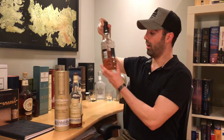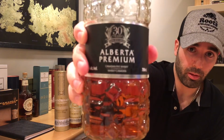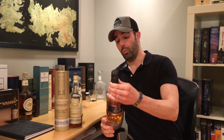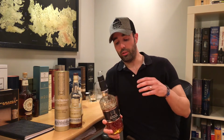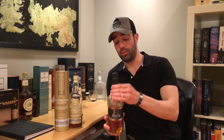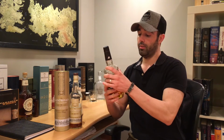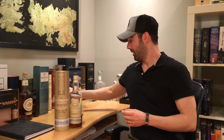We got on loan from my older brother, Alberta Premium 30-year-old. It came out a while back. When it was released, it was $50 Canadian a bottle, which is unheard of for a 30-year-old whiskey. Even more unheard of for a 100% rye whiskey. So this is 100% rye, and it's aged 30 years. I'll tell you how it matches up to the Canadian Club. So you'll get a review of this and possibly a head-to-head with the Canadian Club 30-year-old. $50. You can't go wrong.